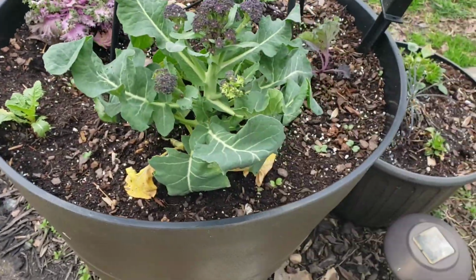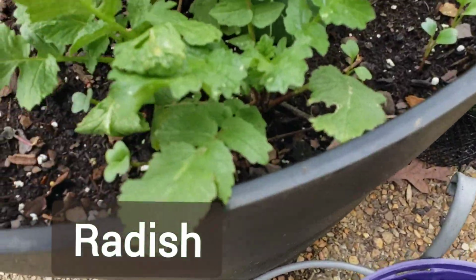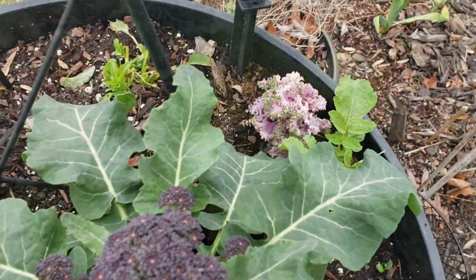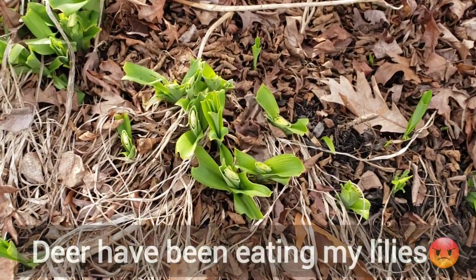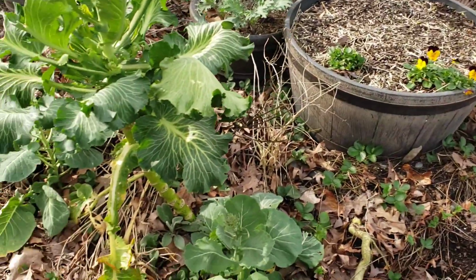So it's just some things do great. These radishes did great, except for the ones the deer pulled out. I had a lot of deer issues, and I'm still having deer issues right now. You can see the mustard did excellent. This was one that was planted very late summer, early fall. And so mustard does great in the ground overwintering.